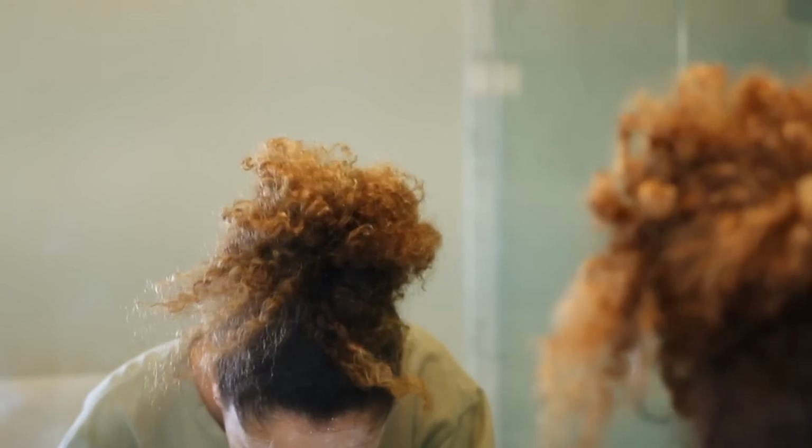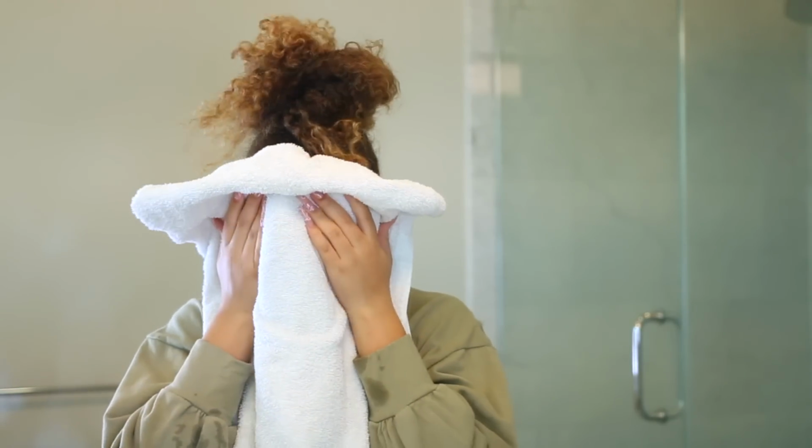And then next, I'm following up with my favorite daily exfoliator. It is so gentle on my skin and super sensitive, so I love to use this probably 3 or 4 times a week. And this is also helping with dullness and to brighten my skin as well.